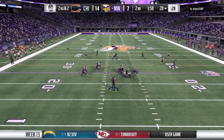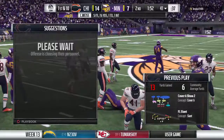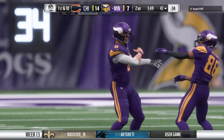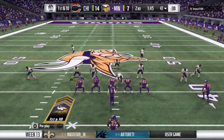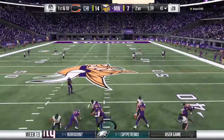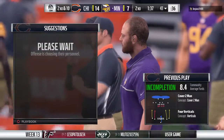Out of the gun, they'll look to throw. Jackson's got it over the middle. And they get him down, but not before he takes it across the 40-yard line. That one goes for 13 yards, and it moves the sticks. They'll look to throw here on first down. That's going to be knocked away and incomplete. He was looking for Adam Thielen there.